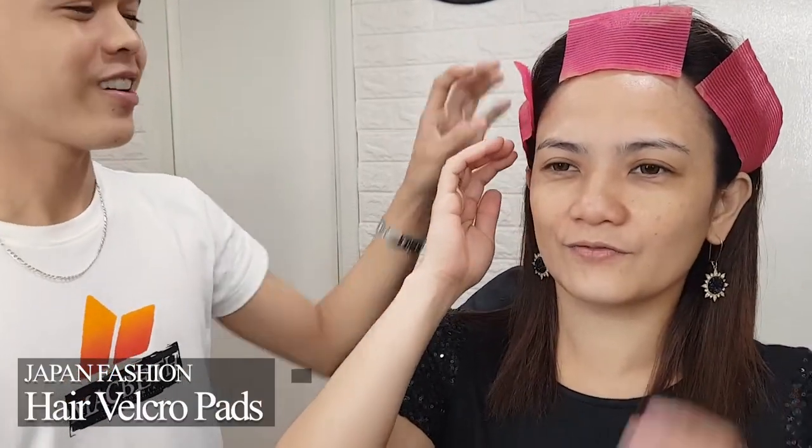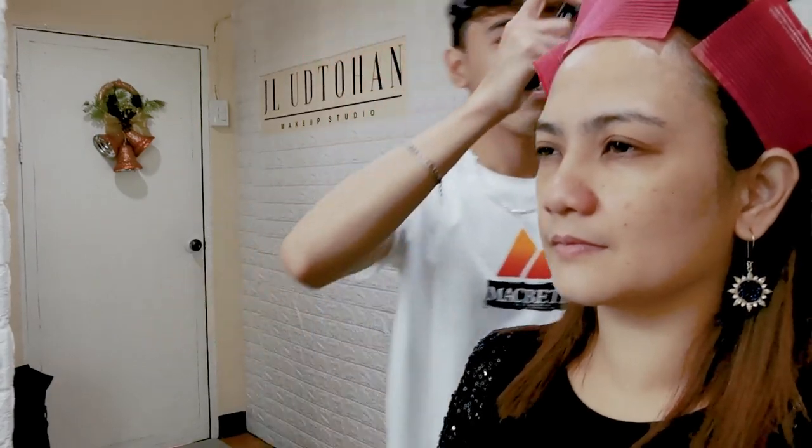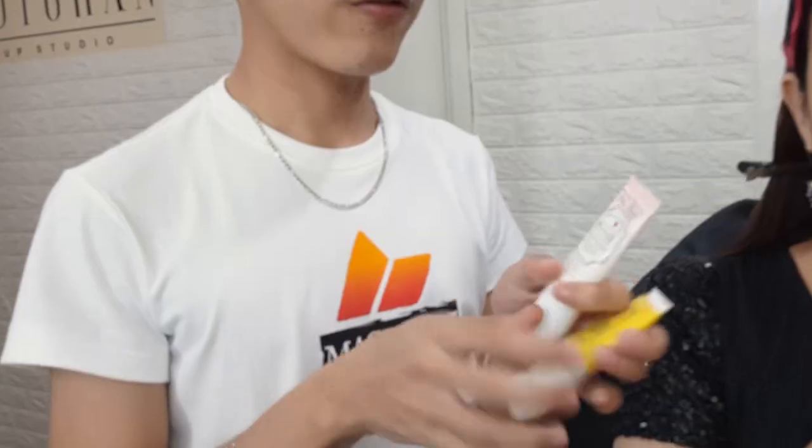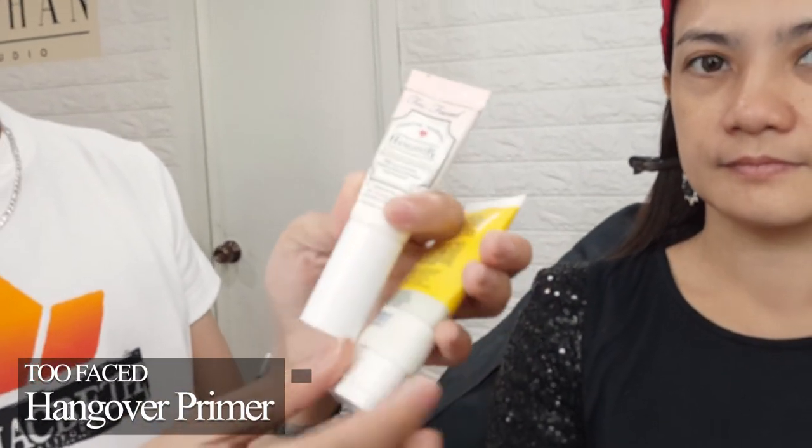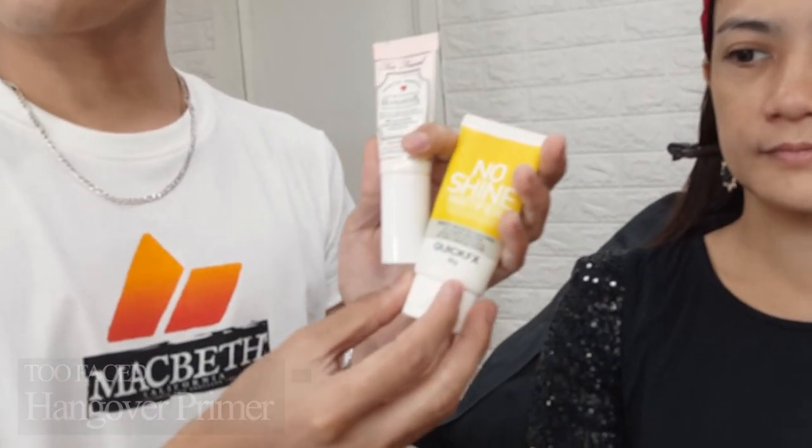This is called a hair belt pro. This will prevent any baby hairs from coming to your face while doing makeup. So next, we will be adding primer. For today, we will be using 2 primers. We have Hangover from Too Faced and No Shine Mattifier from Quick Fix. This is a dupe for the professional from Benefit.